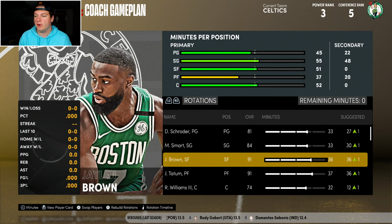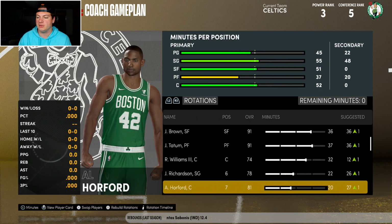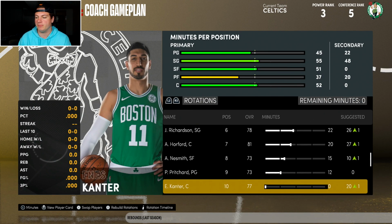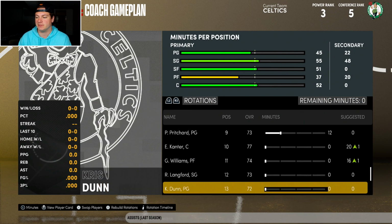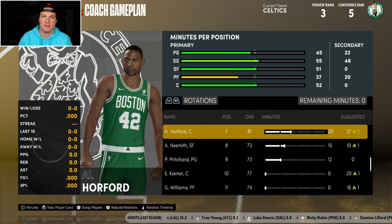So year number 1, Dennis Schroeder, Marcus Smart, Jaylen Brown, Jayson Tatum, Robert Williams going to be our starting 5 here. Our bench unit, Josh Richardson, Al Horford, Aaron Nesmith, Payton Pritchard, and Enes Kanter is not getting any minutes, unfortunately. So I would probably at some point like to get him minutes. I just don't need 2 backup centers right now.